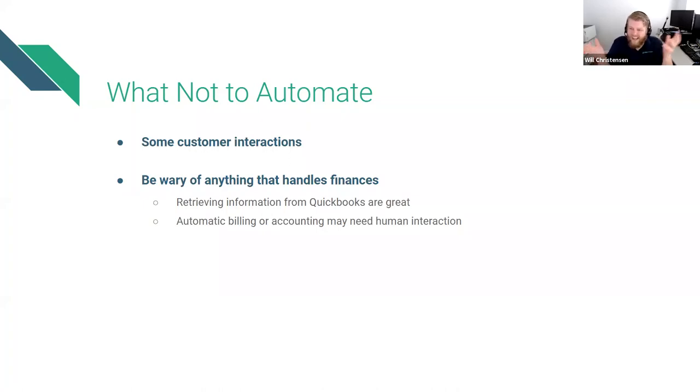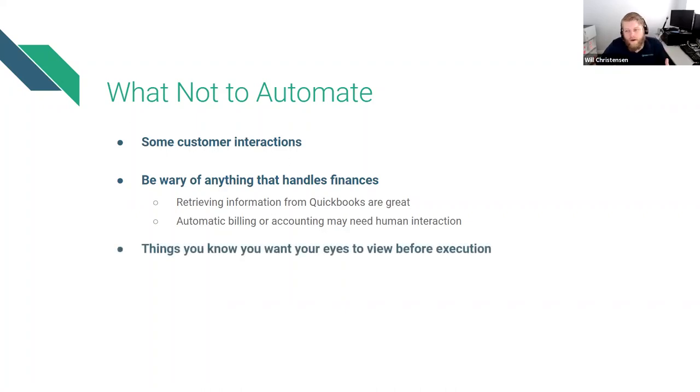Like, what? This doesn't work at all. So it's super important that you allow human eyes to be on things before they are automated, to make sure that you're getting what you need when you need to, and you're looking at that.